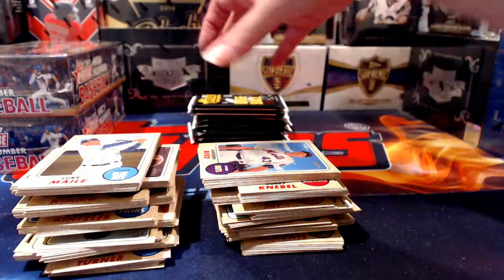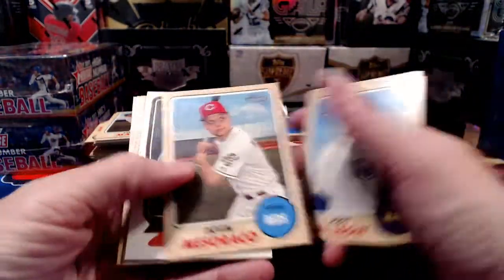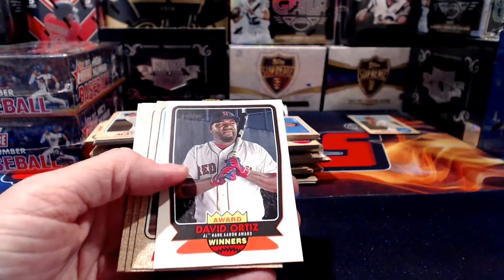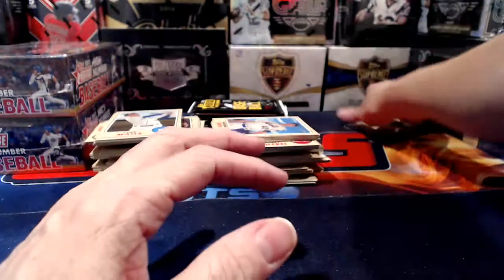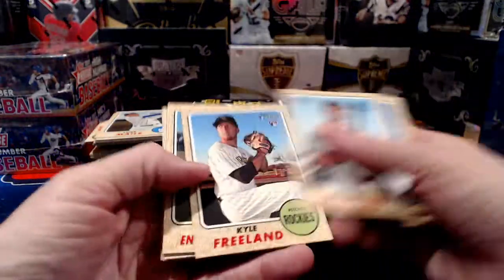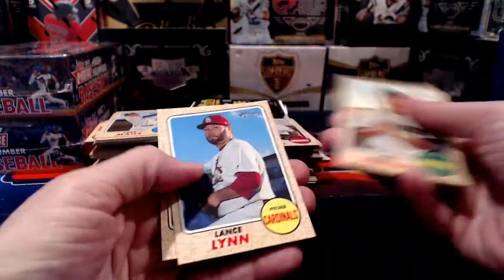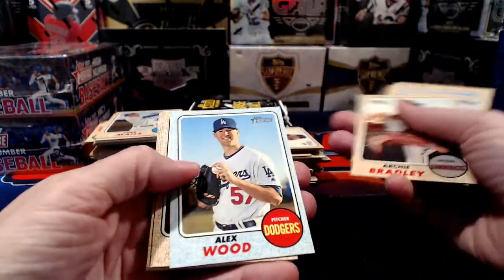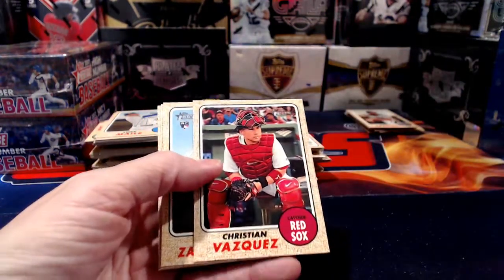This is box 4 of 6 that I'm getting ready right now. We're getting out of the packs. There's Big Poppy. Oh, that's the first blue border we've seen in this half. Alex Wood for the Dodgers.